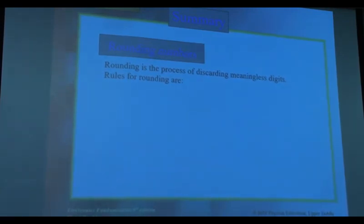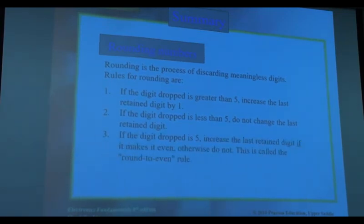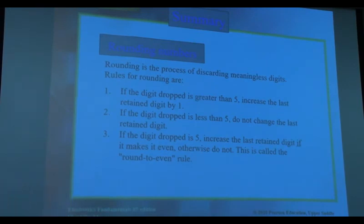Rounding numbers. That's elementary, right? Rounding is the process of discarding meaningless digits. Rules for rounding are: if the digit dropped is greater than 5, then increase the last retained digit by 1. If the digit dropped is less than 5, do not change the last retaining digit. If it is 5, then we have a different treatment. You can just drop, you can just add, but we use round to even rules in here. A round to even.